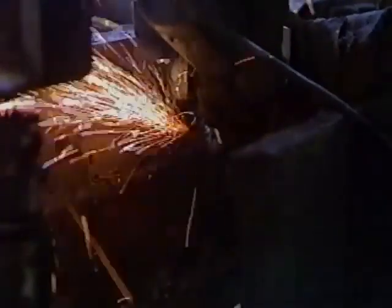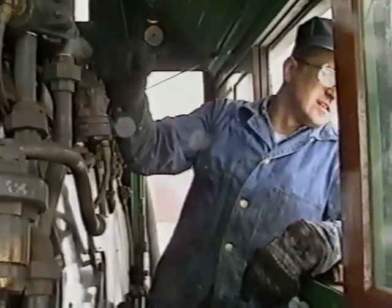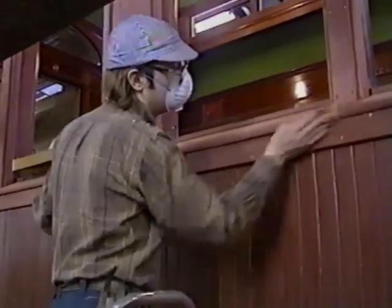We're very fortunate to have the skilled and the dedicated employees that we have at Strasburg. We're very fortunate to have that kind of employee here at the railroad, because that's really what makes all of this possible. Skilled employees that are dedicated to the preservation of railroad equipment.